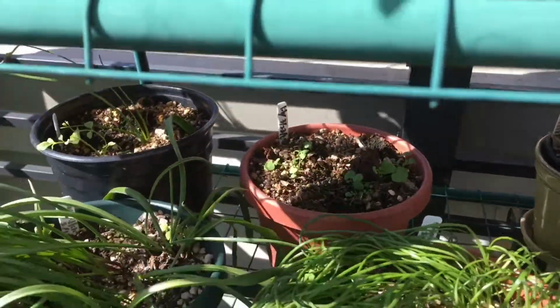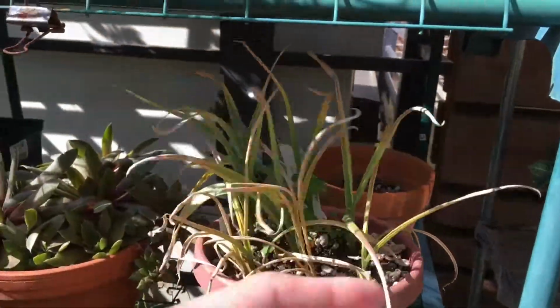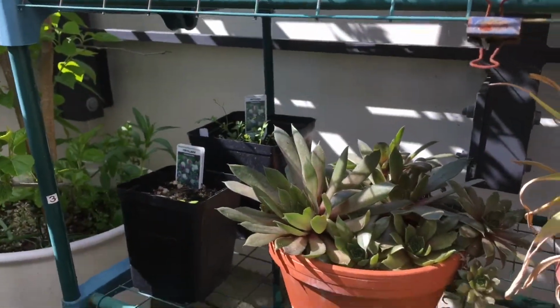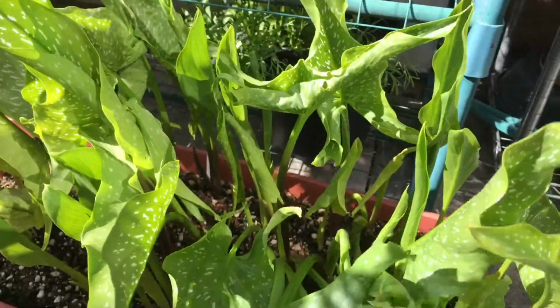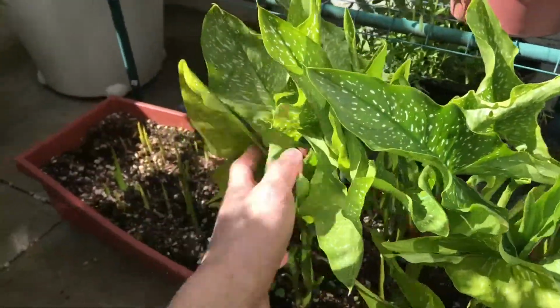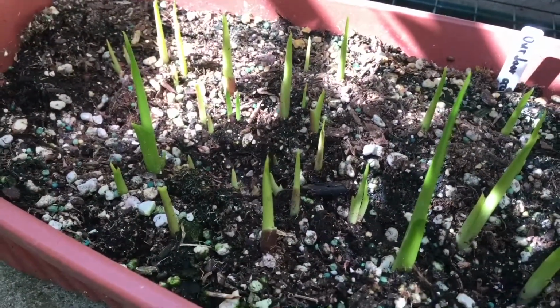Lily isn't sprouting yet. I'm not sure, it could be dead. And then this guy, you can see it's dying back for sure. And then here we have the calla lily. You can see the ones I stored indoors are now all in leaves, and then the ones I stored outdoor has just started to sprout.